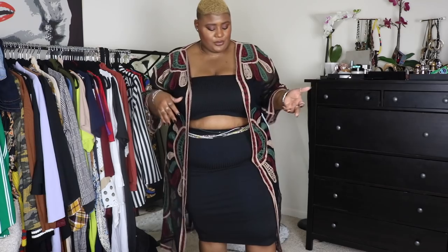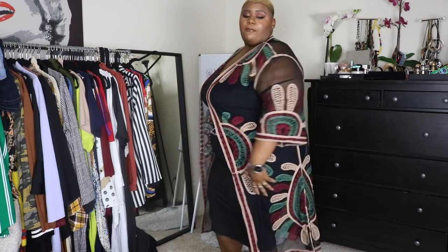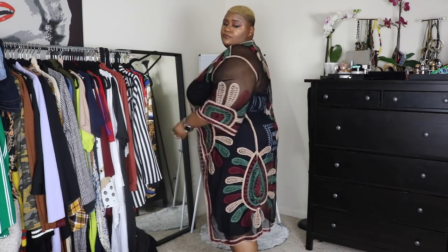Like, you could do nude, you can do burgundy, whatever pop of color you want to do to match the embroidery on this. But I love this. With a dark lip. Oh my god, this is everything, honestly. Truly everything. Ooh, this is so nice.